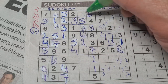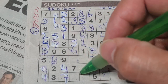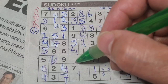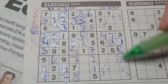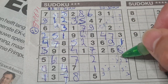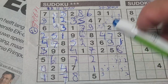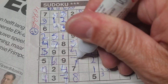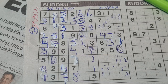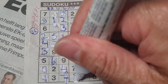3. This should be the 8 then. 8. Need an 8 there. And I need 8. 7. Hey. 7. Oh, double 7. This is not correct. 7, 8, and 6. I need a 6. This should be the 6. This should be the 8 then.